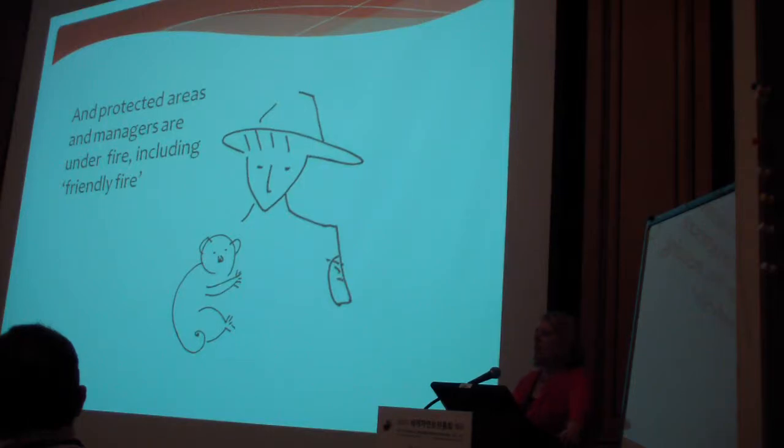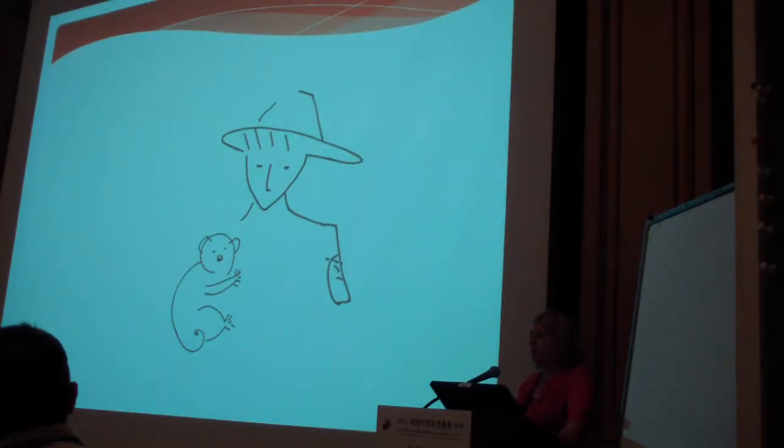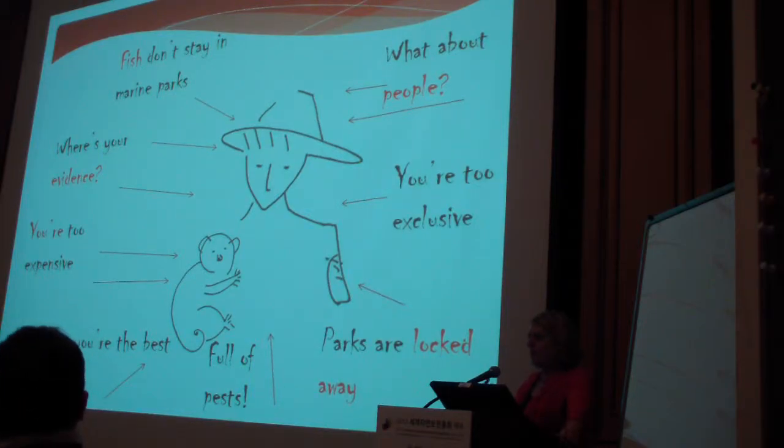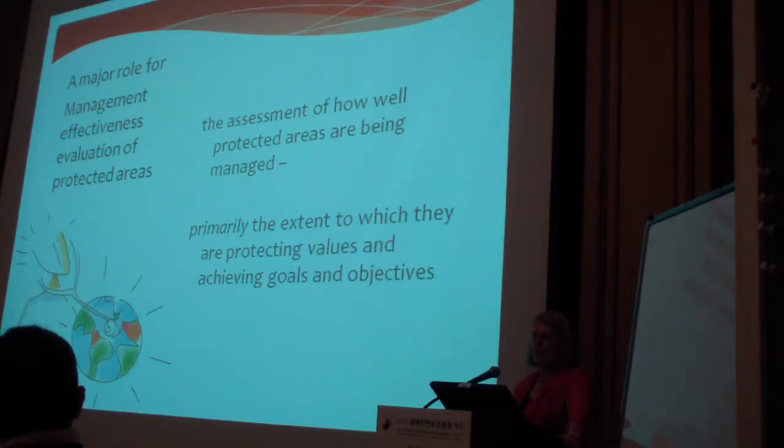Certainly in the area I work in, though there's consistently high community support when we do community surveys for protected areas, I feel like we're under fire more than ever as protected area managers, including a lot of what I call friendly fire, so a lot of fire from papers published by scientists and comments made by conservation people. And those arrows are coming in so many directions at once, and our protected area systems tend to really suffer from them. So one of the big questions is, where is your evidence? People keep questioning things that I think have been very well proven, even that marine parks actually do work. It doesn't seem to matter what we say, we're continually questioned about our evidence, the costs of protected area systems, that we don't consider people enough, that we lock lands away. So we're still being called all the time to justify our existence. And so there is a very major role for management effectiveness evaluation of protected areas.